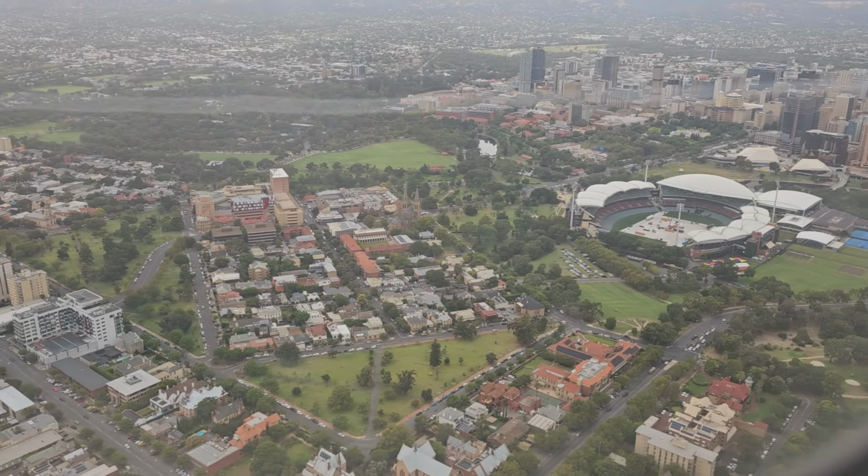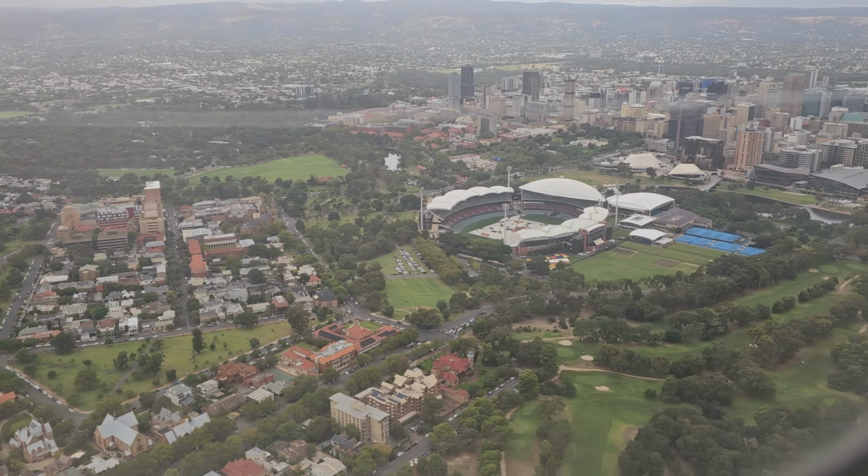Even on a cloudy day, the approach into Adelaide is worth getting a window seat for.